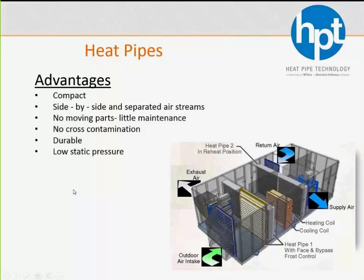Heat pipes are very compact. You can have the airstreams side by side, or you could separate the airstreams and have two separated airstreams with some distance, and we'll discuss that a little bit further. There are no moving parts, so there's little maintenance involved. The maintenance you would see on a heat pipe is what you would typically see on any cooling coil. There's no cross-contamination risk, it's very durable, and has a low static pressure.